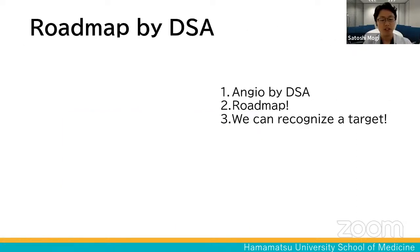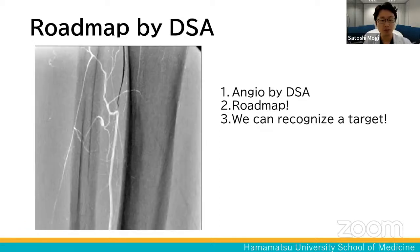To make a DSA roadmap, first we do an angiogram by digital subtraction, and then the technician makes a roadmap. Then we can recognize a target like this. However, there is a problem with DSA roadmap. If we move the table, the roadmap will disappear.